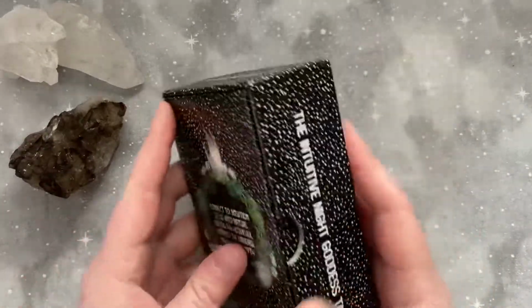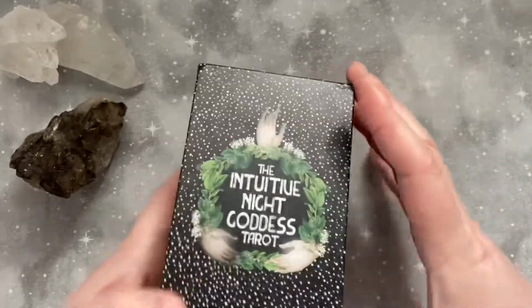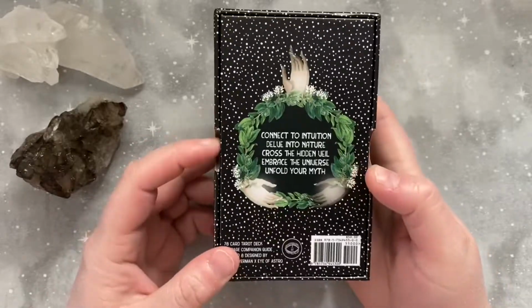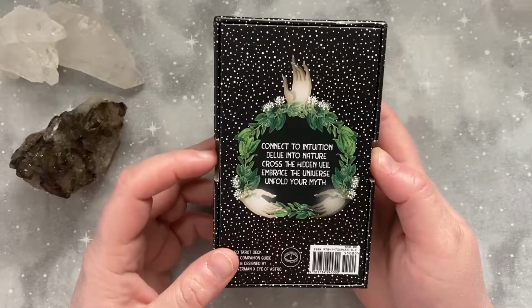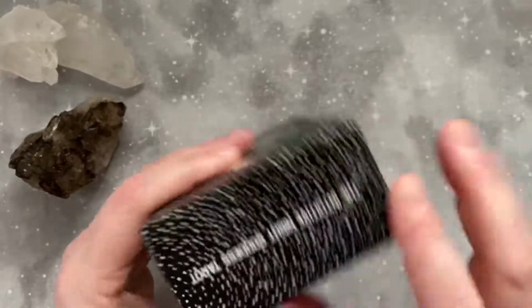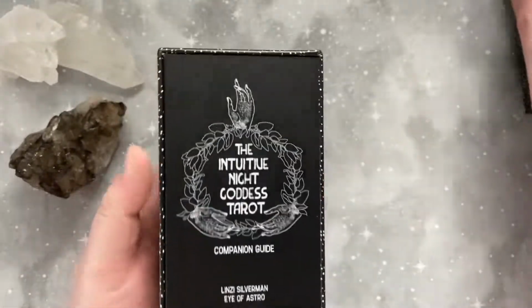So the deck does come in a nice 2-piece box. I have a little bit of denting on the corner of my box from shipping, but not a big deal by any means. So on the back here, it says connect to intuition, delve into nature, cross the hidden veil, embrace the universe, unfold your myth. So that's really pretty. And it is a very nice box. Again, 2-piece with the thumb notches.